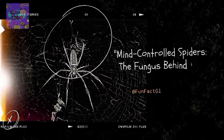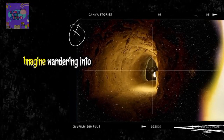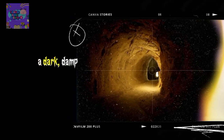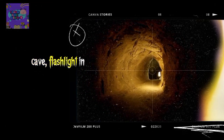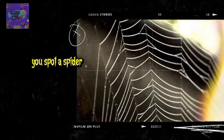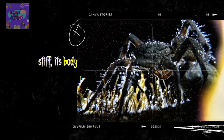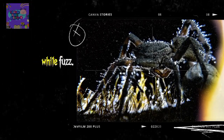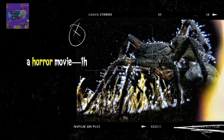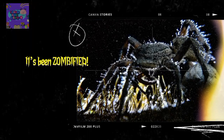Mind-controlled spiders, the fungus behind the zombie apocalypse. Imagine wandering into a dark, damp cave, flashlight in hand, when suddenly, bam, you spot a spider. But something's wrong. Its legs are stiff, its body covered in eerie white fuzz. No, this isn't a horror movie, this is real life. And this spider, it's been zombified.